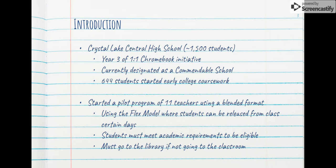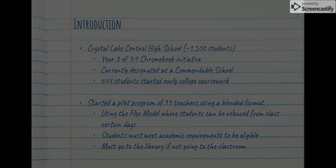As well, we've got a pilot program of 11 teachers in a blended format. Currently, we use what's called the flex model, where students can get released from class certain days if they meet certain academic requirements. Currently, they need a C or higher in the class, and if they do, they have to go to the library. They can't just leave early, come in late, or go to lunch or anything else. They have to go to the library.